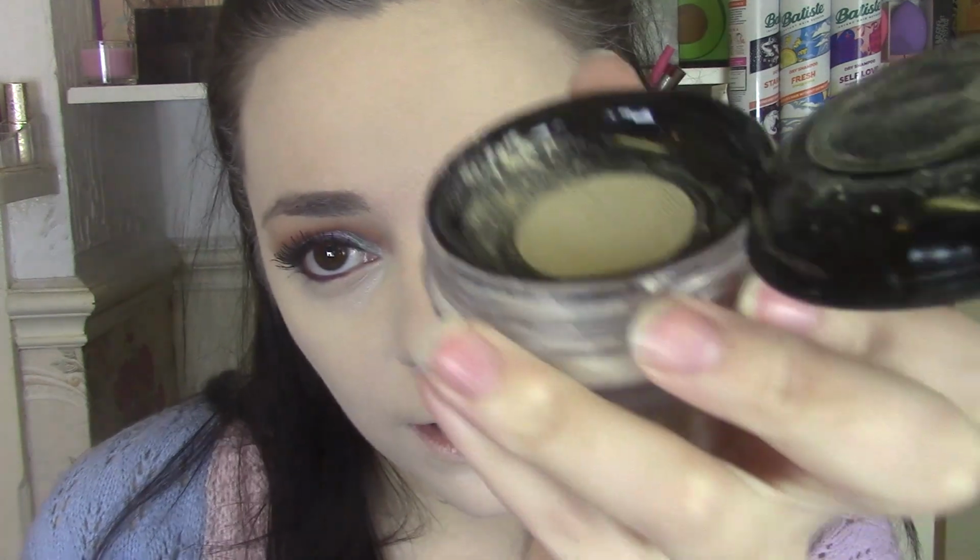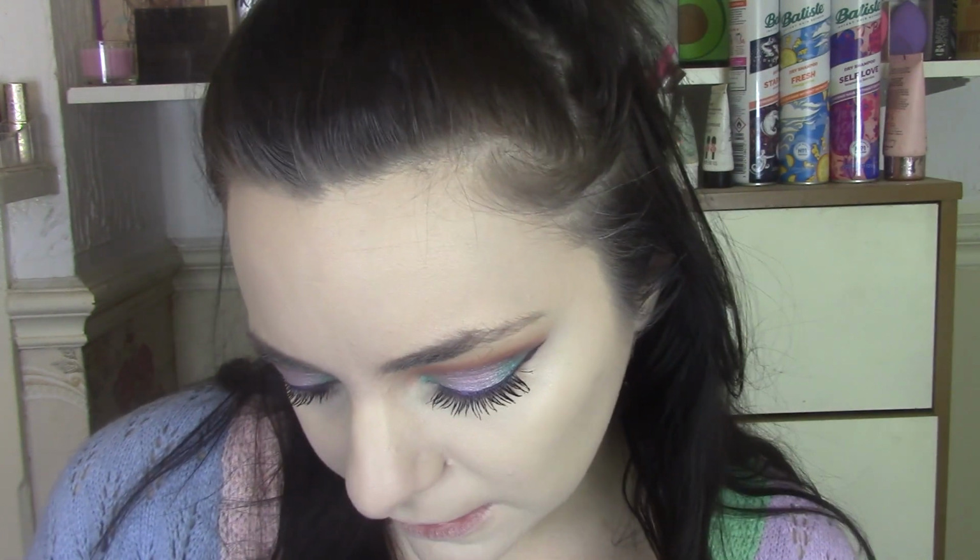So I used the Anastasia loose powder in the first video and I really liked that. I've been using it a lot since, and yeah, it's really nice. So this one has a sort of mesh packaging, but you do still have a lid that you can tap into, which is excellent. I can't stand it when loose powders don't have a detachable lid, so you can actually tap the powder into something, you know. This one is definitely flying everywhere.